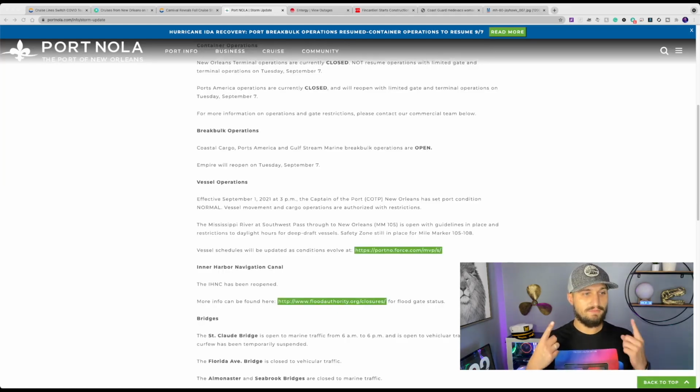So let's detail some of the vessel operations. Effective September 1st at 3 p.m., the captain of the Port of New Orleans has set port condition normal. Vessel movement and cargo operations are authorized with restrictions. The Mississippi River at Southwest Pass through to New Orleans at mile marker 105 is open with guidelines in place and restrictions to daylight hours only for deep draft vessels. A safety zone is still in place for mile marker 105 to 108. Vessel schedules will be updated as conditions evolve.